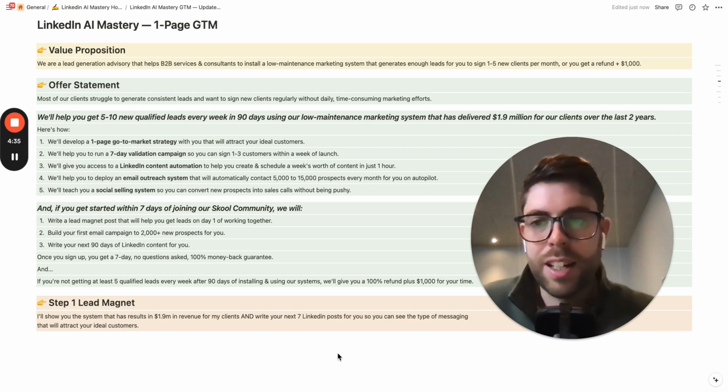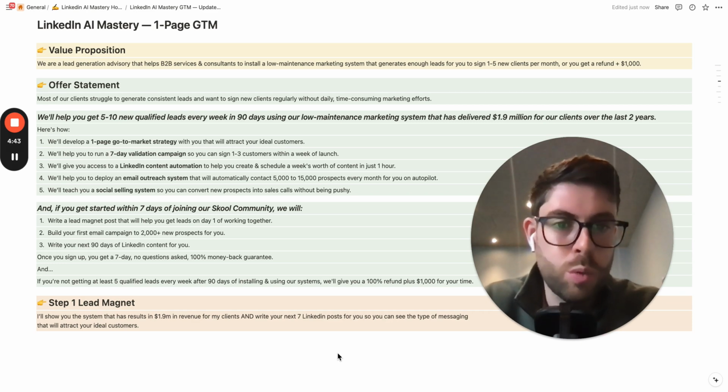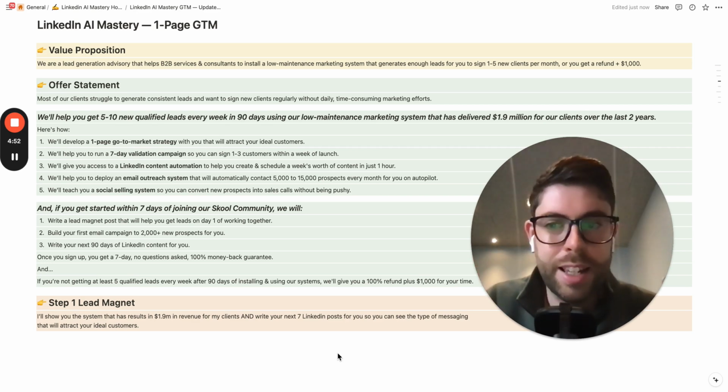So that has a lot of things in there. It has the type of business I am, who I serve, the system that I do, which is a low-maintenance marketing system, the benefit, so 1 to 5 clients signed, and I have a guarantee. So this is my quick elevator pitch. I want to be able to say this, and then boom, they get it.